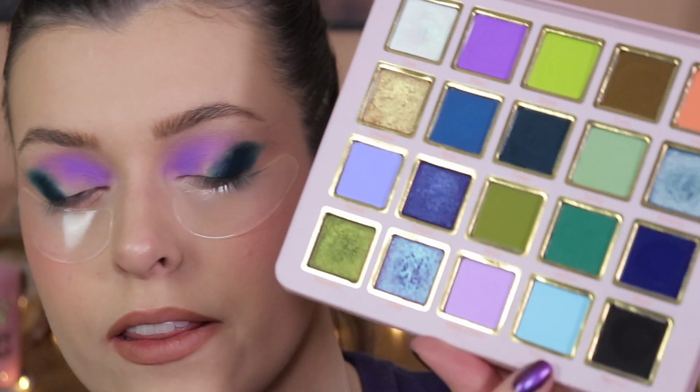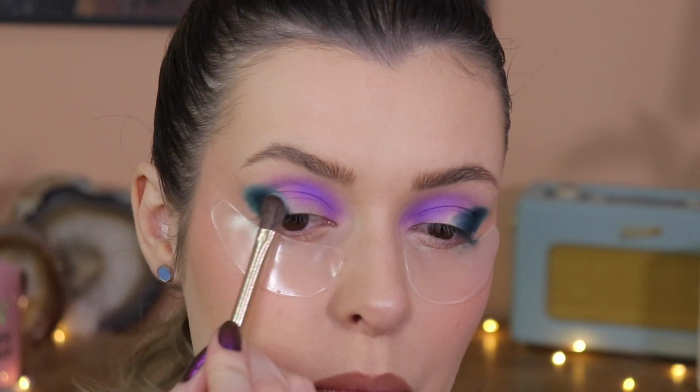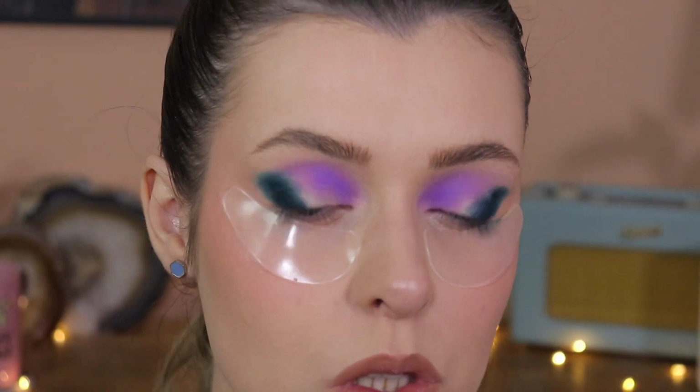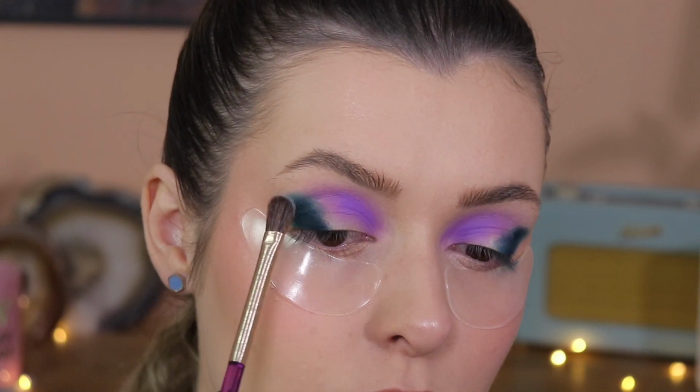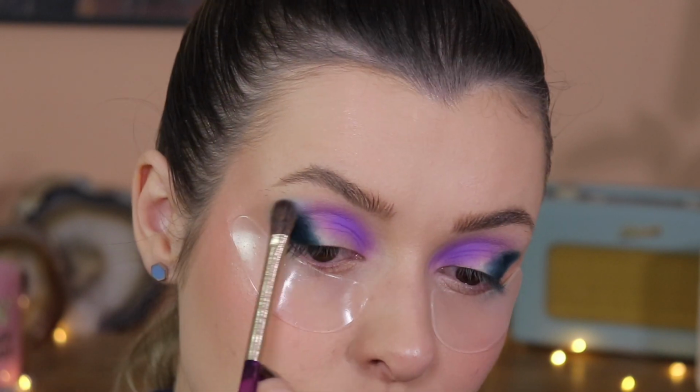And then I want to take the shade Echo's beautiful blue matte. I'm hoping that I can blend this and diffuse them both together. If you see me going into any other shades, it's just going to be these three mattes and just trying to blend it all. So I'm going to put the blue in, and then I might go back into the purple and the green just to blend it all back into one another.